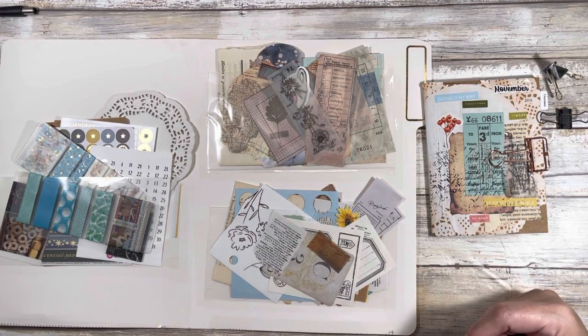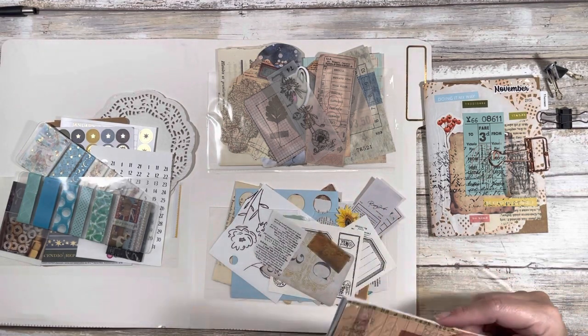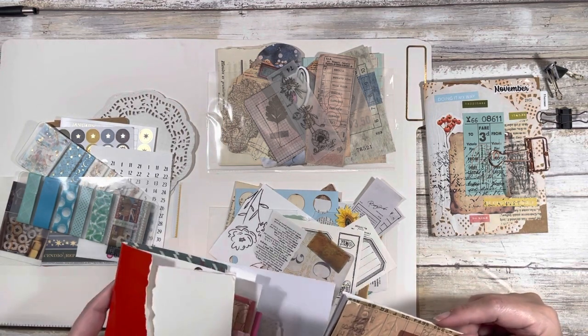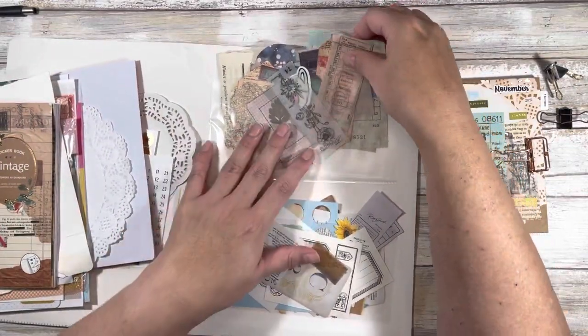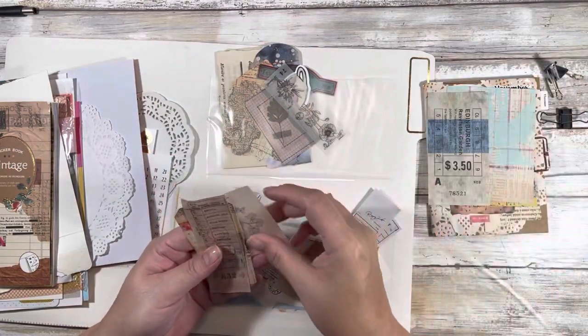I don't want this video to be too long, so I'm going to pick some elements from here to start off with. I'll put a timer on, and then we'll see what kind of spread we can get in the 10 or 15 minutes I'm going to set for myself. So you guys know I'm doing a blue and brown theme, so this immediately catches my eye.